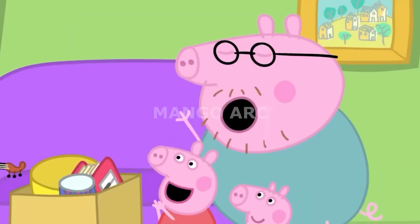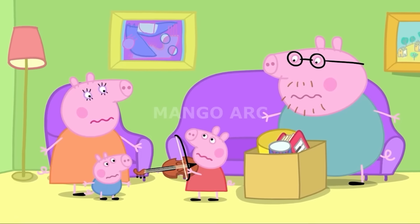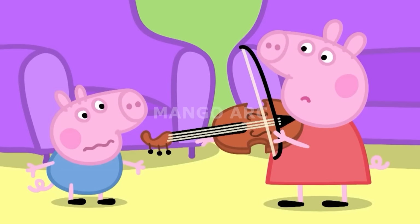Daddy Pig's arm starts growing out of his head for a couple frames. Now it's Mom's turn to stand in front of the chair and disappear accordingly.